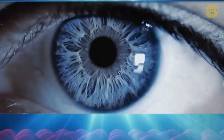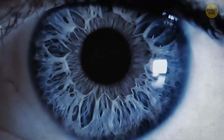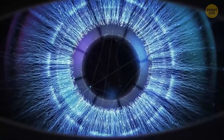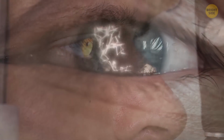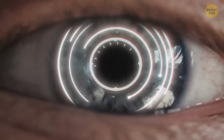Now let's say the retina is a cinema screen. It captures the light projected by the pupil, that tiny dot at the center of your eyes. This screen is covered with light receptors. These receptors react differently depending on the intensity of light they receive. So, the retina receives a stronger stimulus from a brighter shade than from a darker shade.